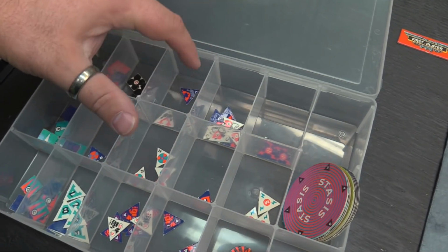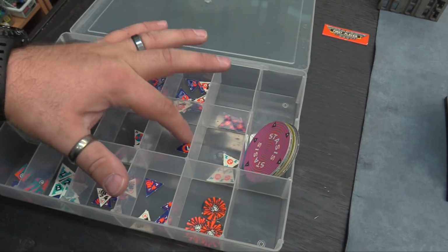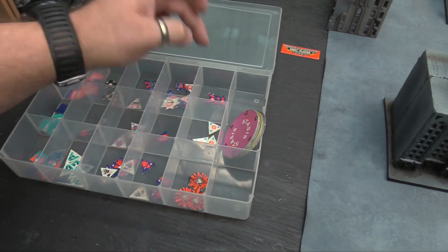Reactor damage, this one's for your legs. This one's for your left and right carapace weapons. And then, of course, you got your mind impulse unit and stuff as well. So this is your mind impulse unit, basic and super damaged.